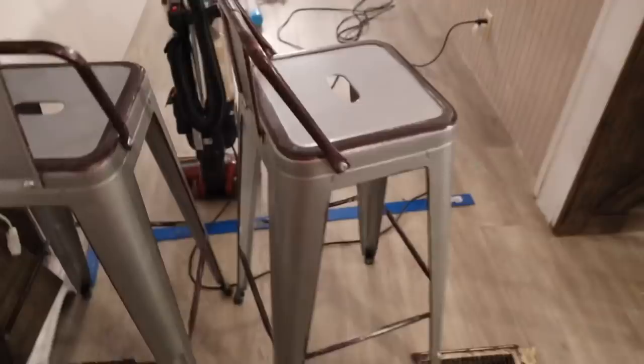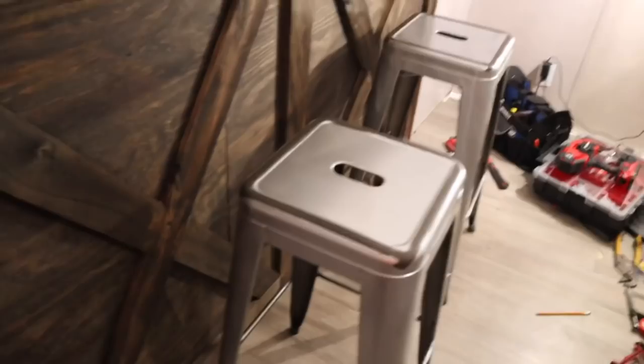Okay, so you see those? That was what I was going for over here. I have to wait till they dry and cure a little bit more, and then I'll sand these edges right here to round them off, and this edge right here to round it off. But while that's curing, I'm going to start on this wall over here.